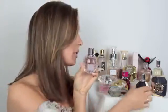It's got a Viktor Rolf tag on it, but mine came off this one because I keep it in my handbag. These perfumes are definitely for a very confident person, very passionate, and a little bit out there and outrageous, I would say. And you could wear this one day or night, really.